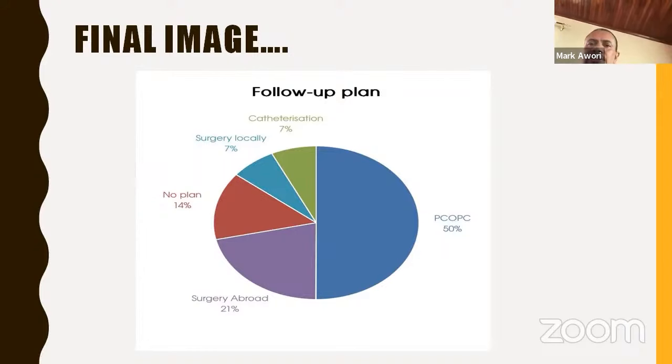I don't want to stop a patient who needs surgery abroad that I can't do. And certainly patients should have a choice where they want to go. But I do feel that we should be promoting the ability of local surgical teams if the results are good.